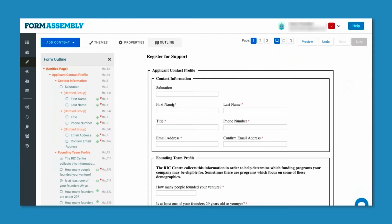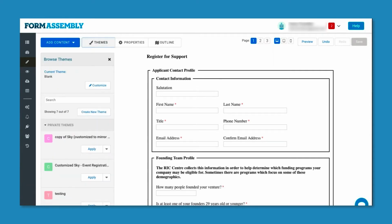We did talk about how you could mimic the colors of your website. How do you do that? How do you work with our themes and so forth? So when in the form builder area, which we're jumping to now, you'll see a themes option on the top navigational bar there.